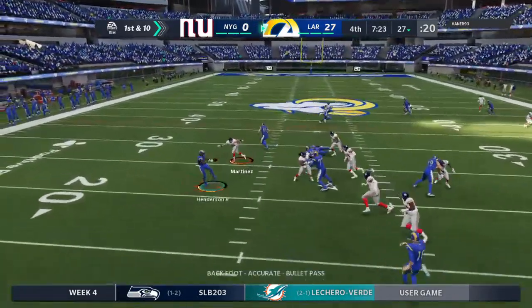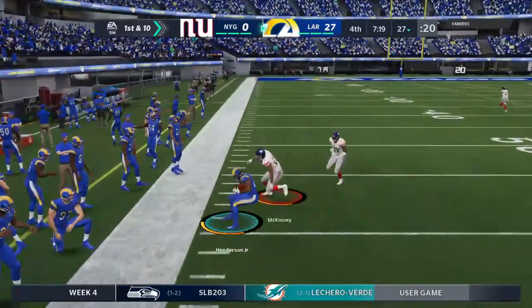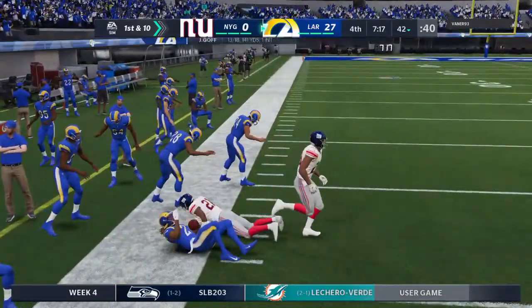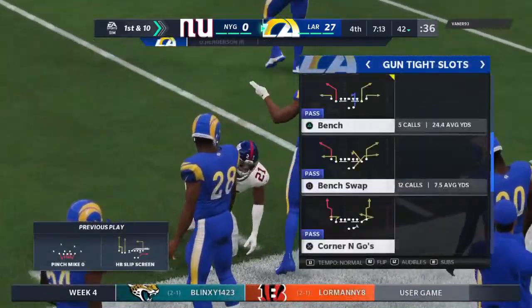Goff on first down. Now they set up the screen. That's complete. And they get him down, but not before he takes it across the 40-yard line. 15 more there, and they're on a roll.